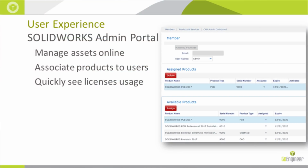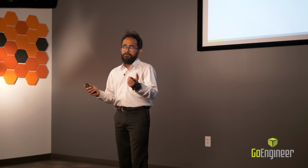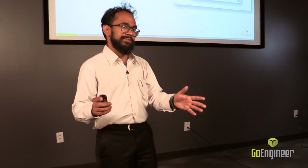Moving on, CAD administrators can now rejoice. Now license management has become very easy. They have an online administrative portal where they can track license usage and also all the assets that belong to your company. So if you'd like to see who has ownership of what kind of license, say SOLIDWORKS PCB or an analysis license, you can now associate them with specific users and give them total ownership of that license.